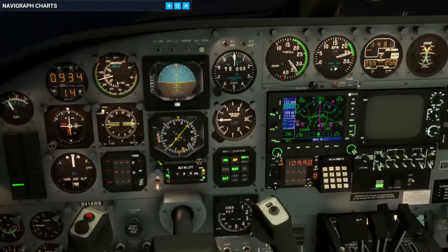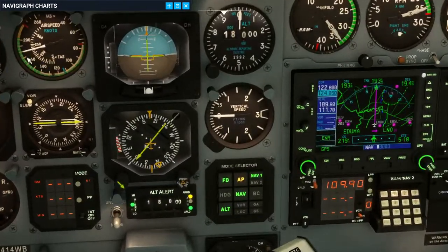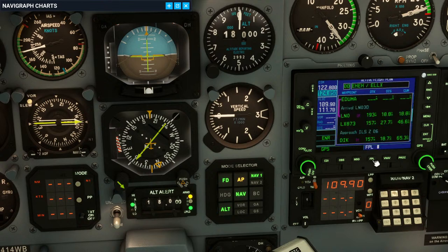So speed is now picking up nicely. We're at 180 knots. We're at 18,000 feet. I do believe we should start our descent, preferably a little earlier rather than later. As I always say, you do not want to end up with a high energy approach and then you have to dissipate all the speed.